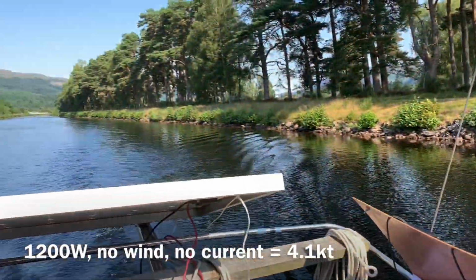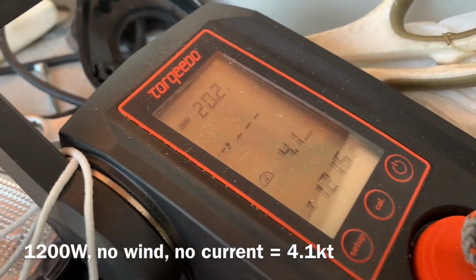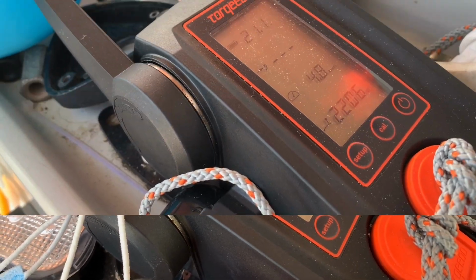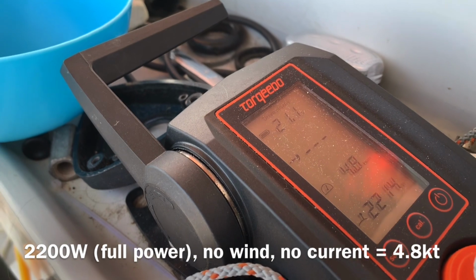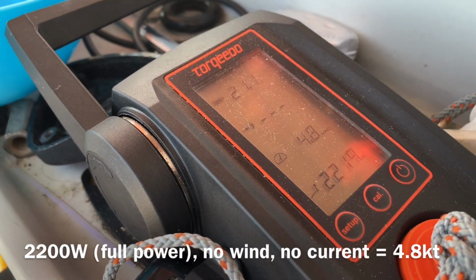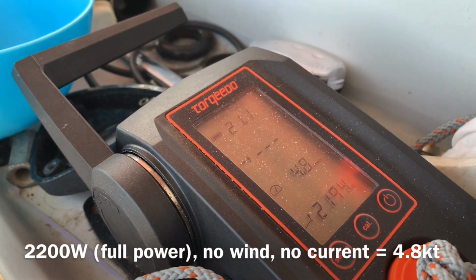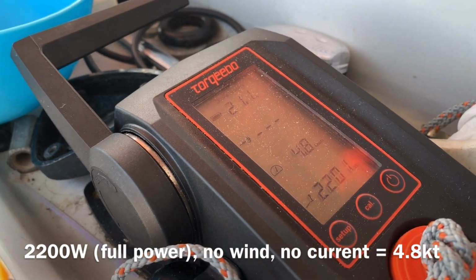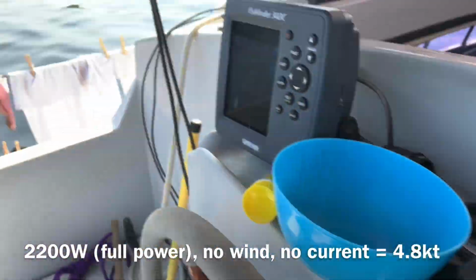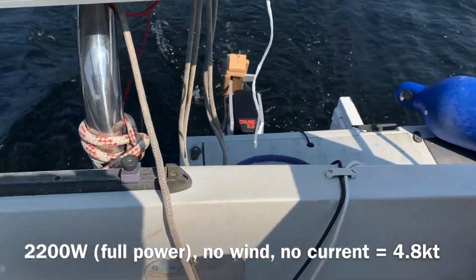This is just to show that on a calm canal with no wind at 1,200 watts you do about 4 knots. It looks like that's it. 4.8 knots is the maximum speed for the Torqeedo 2.0 on a 3-ton sailboat in really calm waters. What it's doing at the back.